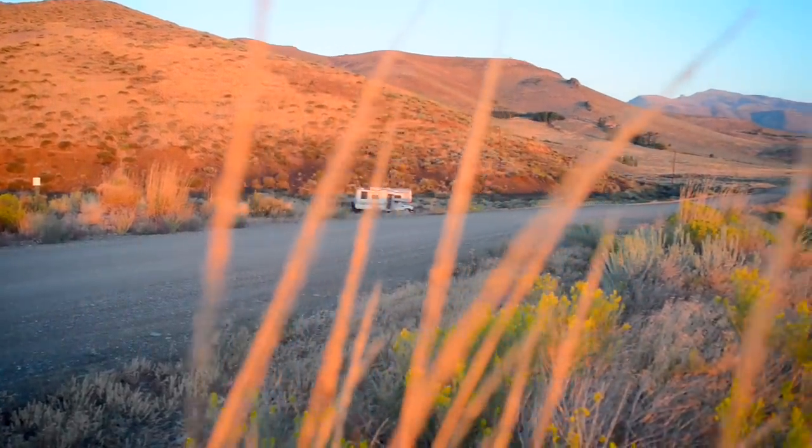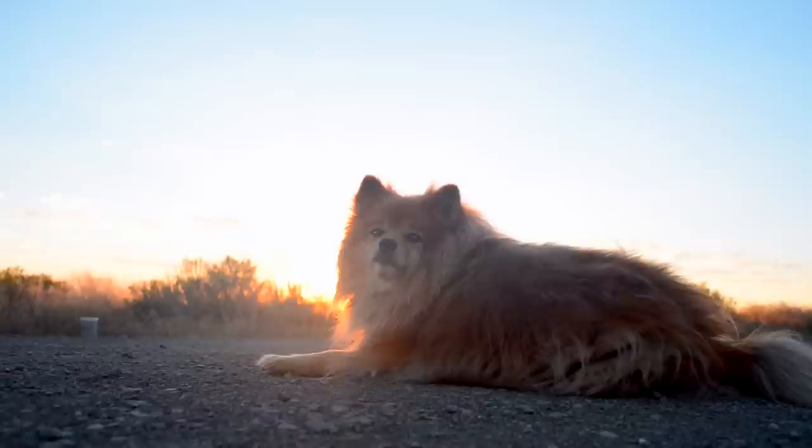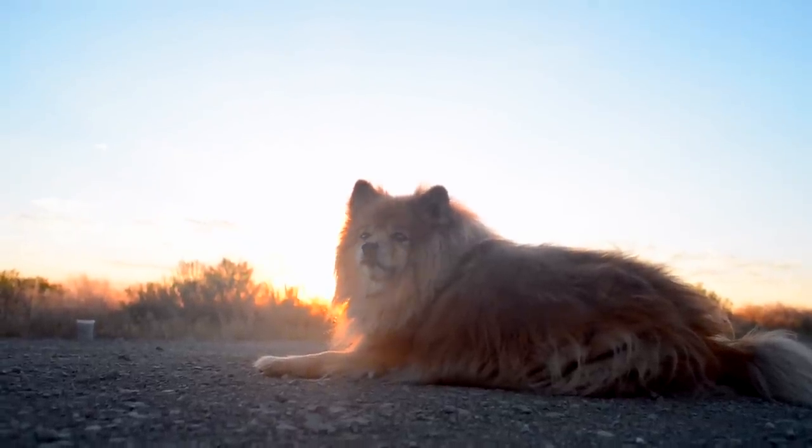Love waking up with the sunrise. This is what freedom feels like, to be home in the middle of this vast landscape. Enjoying my cup of coffee with the sunrise. My tiny little home right over there. Oh, good morning. You like the sunrise? Yeah, me too.